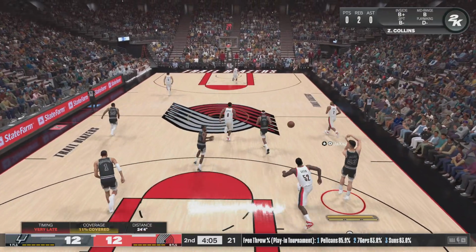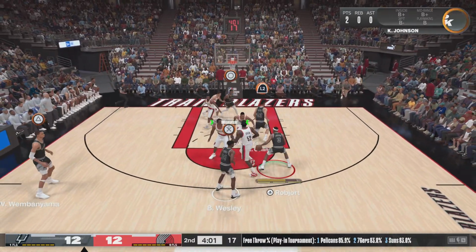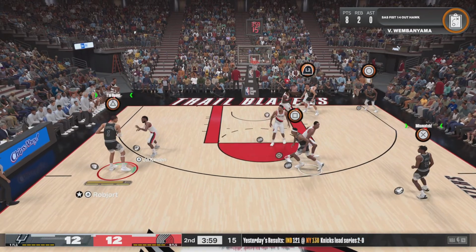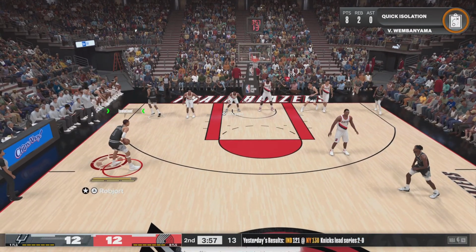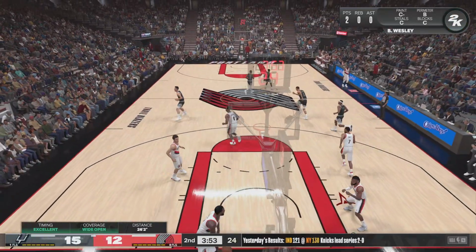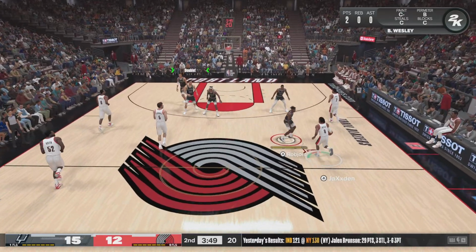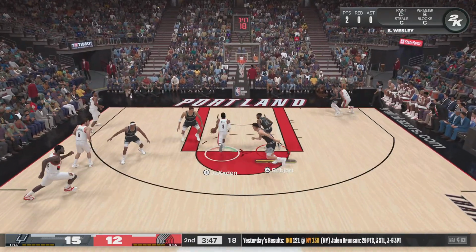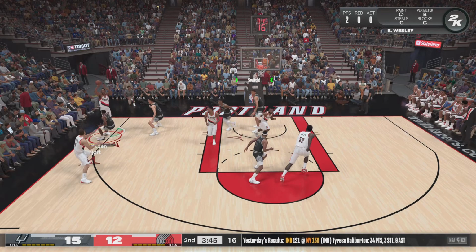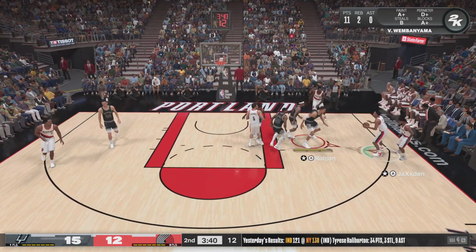Roy misses. And he continues to cast away, but the results just haven't been there tonight. And a wide open look for Wembanyama. It's good from long range. Wembanyama's got 11 points. And when Wembanyama is connecting from deep, he is downright unguardable. This is how special a talent he is.